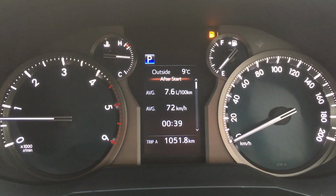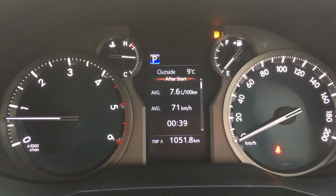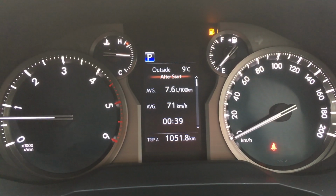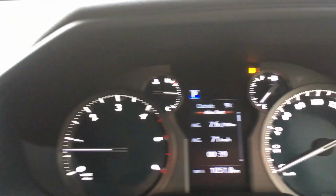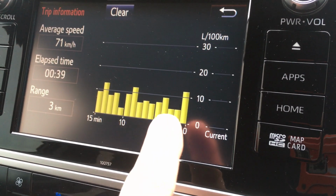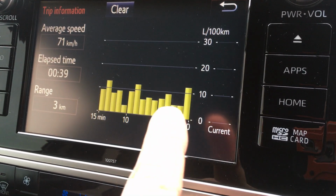Some more reality fuel economy information. Now, we just got to sort of correct a few things. I can get good economy too, right? But I didn't drive just now to get good economy. I went, wow, that's surprising, right? I'll show you exactly what I got. There it is, the last 15 minutes. You can see a lot of these bars. That's 0, that's 10 litres per 100 Ks. A lot of 5s through there.